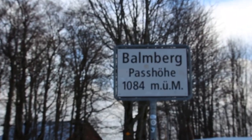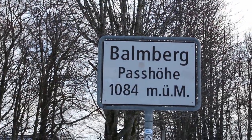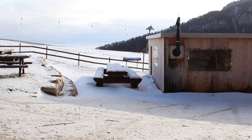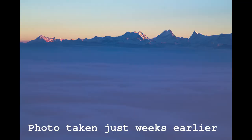Once at the top, there's a sail park with a snack bar. There you can get some refreshments, but unfortunately they're not open today, so no snacks for me. From the sail park, if you go up the gravel road just a bit further, and if you're lucky with the weather, you'll get an awesome view of the Swiss Alps. However, today it was just clouds below and above us.